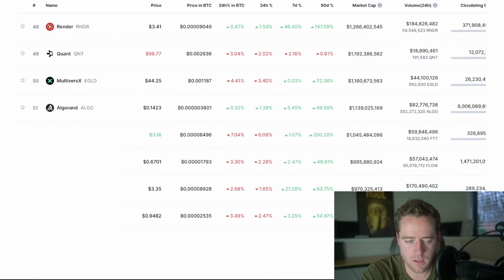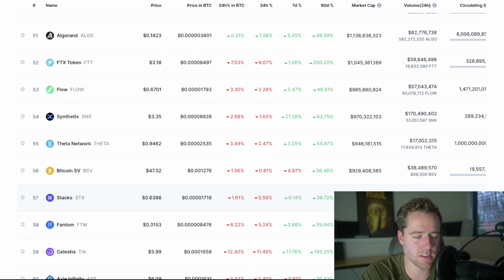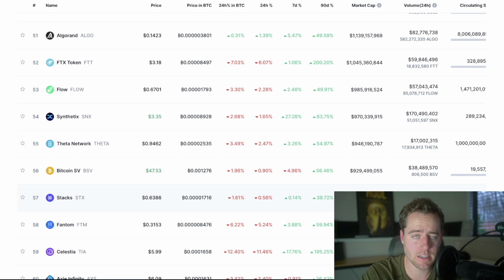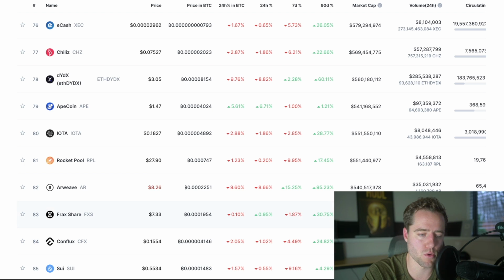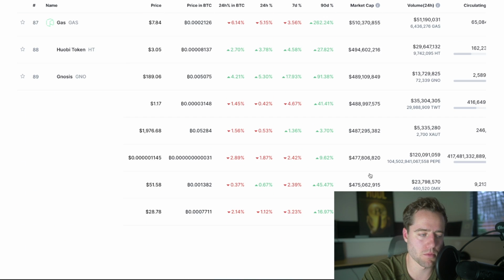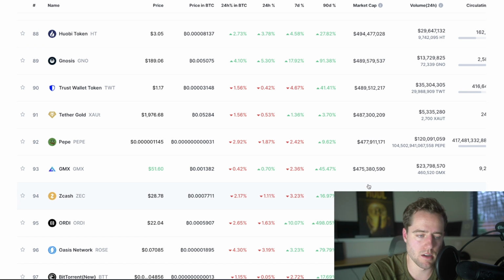Now, once you get into a certain range, you really have to understand investing. Like, what are you trying to do? Are you trying to make 100x? How much risk are you willing to take? Because as you get further down, there's more potential, but there's also a lot more risk. These are smaller projects. They have fewer token holders for the most part. They are not as adopted.